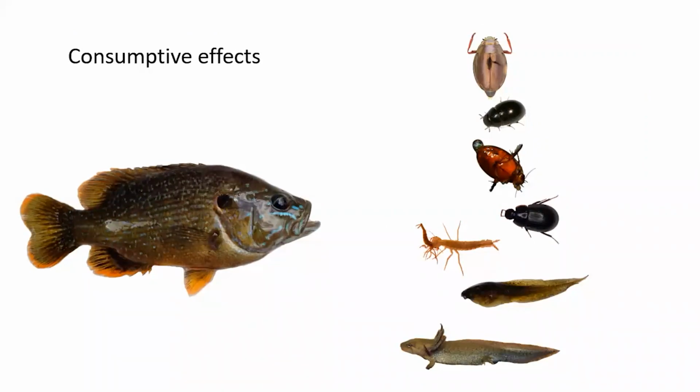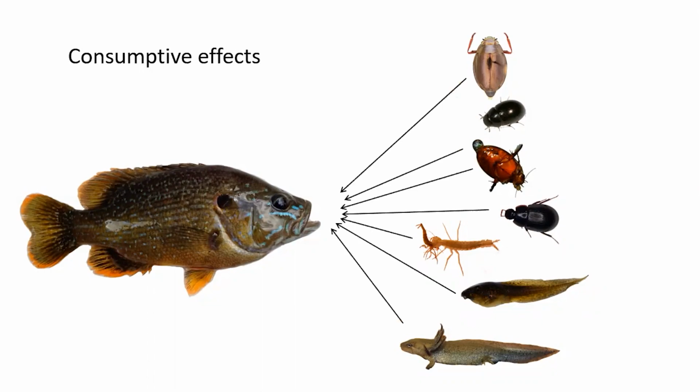And so what I've been studying, the effects of these predators that generate these patterns that we observe, can be broadly clumped into two groups. First are consumptive effects, which are exactly what it sounds like. You have a big predator like a fish, and it basically goes around eating everything, and so when it does that, you don't have the species there.